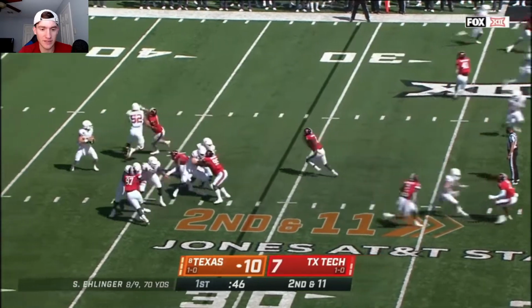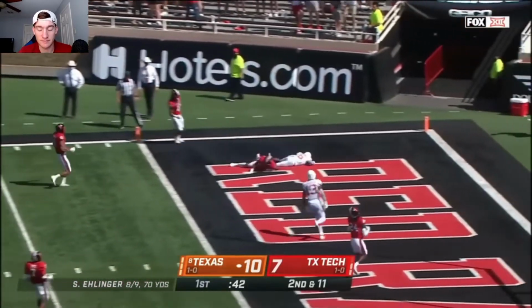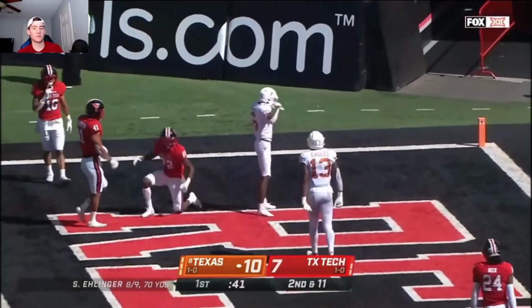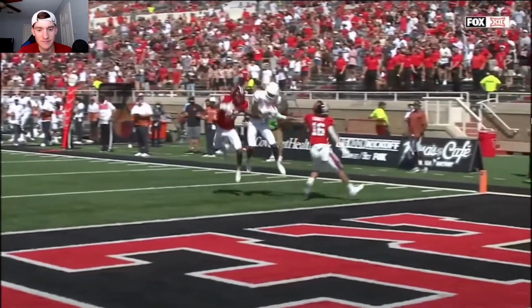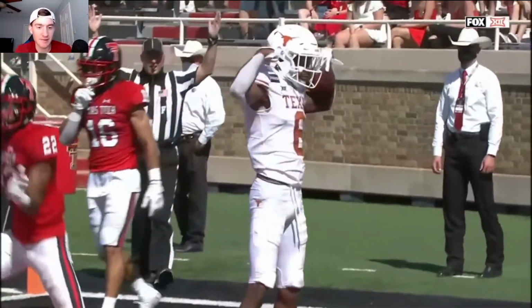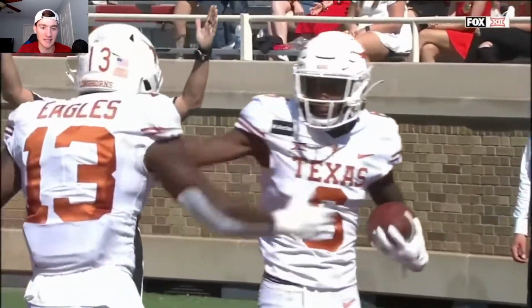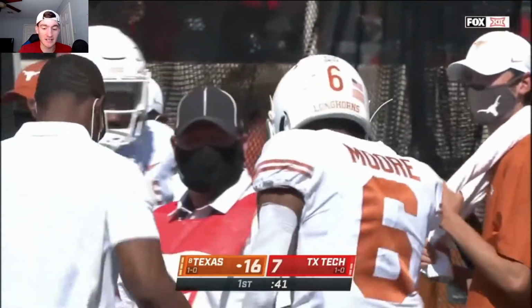Bring in 4 again, another pressure. Throws it up. What in the world just happened? I mean, Texas always has these big receivers. You gotta try to match their physicality there. You can't just let that be a jump ball. You gotta give them a little bit of your body. That's tough, but hey, touchdown.